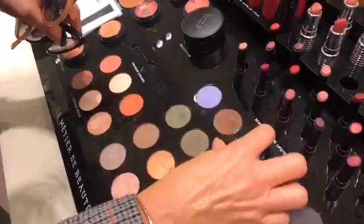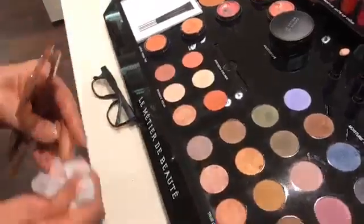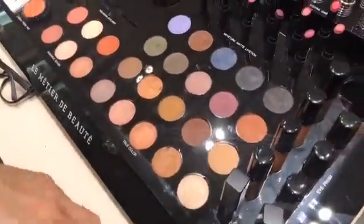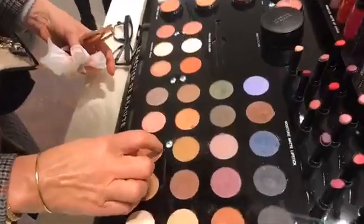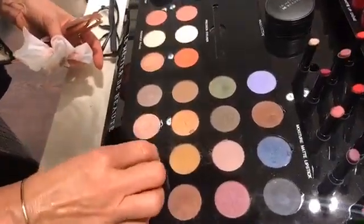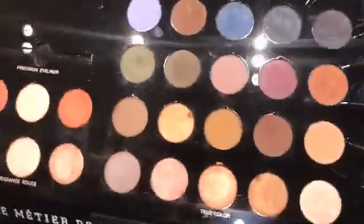Now, how good is that? I'm being sarcastic, you can't see what colours they are, because that's going to be really infuriating when you're online. So I'm not going to be able to show you the colours. They're great colours, and you've got to come in store. That's all I can say. All right, that's that one.